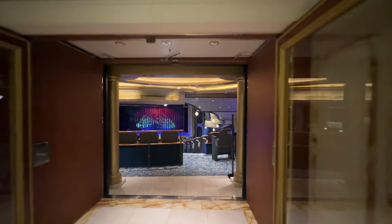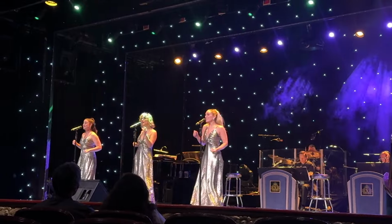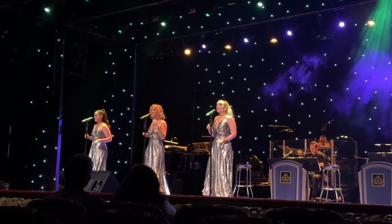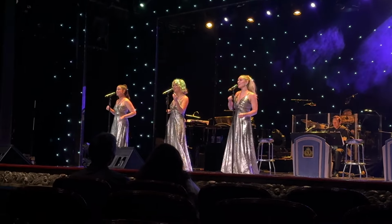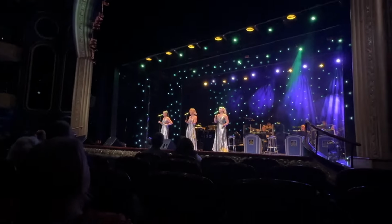And this is the Royal Court Theatre. And there you have it. The Royal Court Theatre. Every single night there are two shows, an early one and a late one. The early one starts at 8 and the late one starts at 10 for the night owls. We've made it a few times to the late one, haven't we?